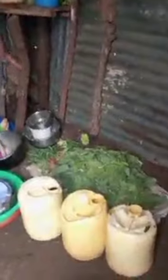Then here is our kitchen. Oh, look at them suffering. Here is our kitchen. So firewood, fireplace, lots of jerry cans. Our surplus for the week. Our vegetables. Our utensils. That's it. So let me close it because the goats might come in and eat all of our vegetables.